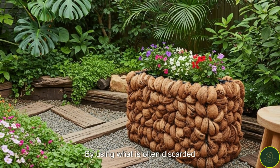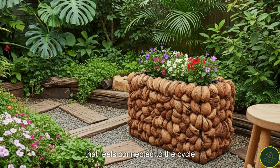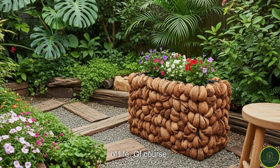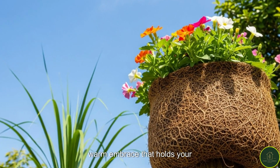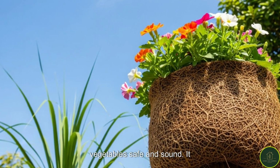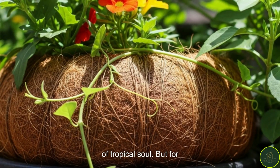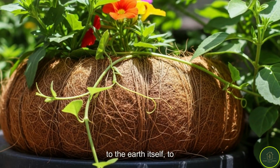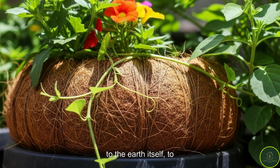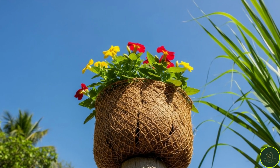By using what is often discarded as waste, we create a planter that feels connected to the cycle of life, a coarse, warm embrace that holds your vegetables safe and sound. It is simple, sustainable, and full of tropical soul. But for our final transformation, we return to the earth itself, to the warm, baked colors of the potter's wheel.